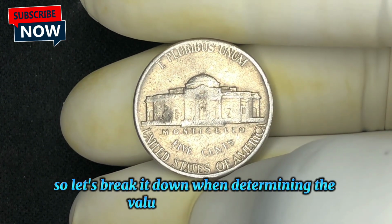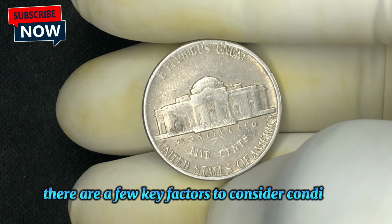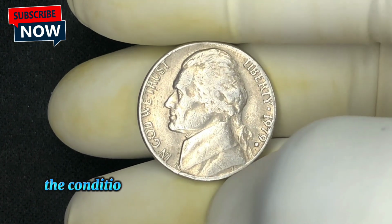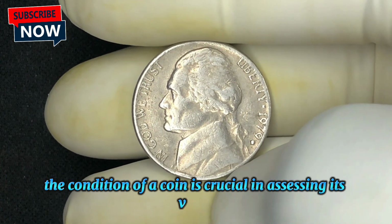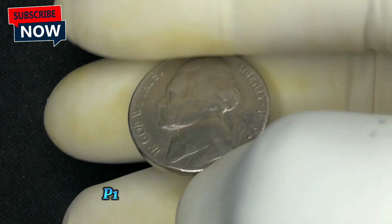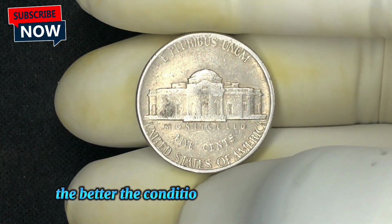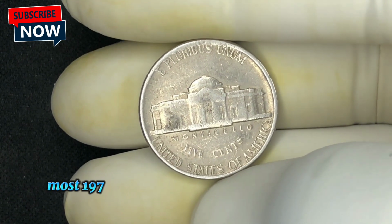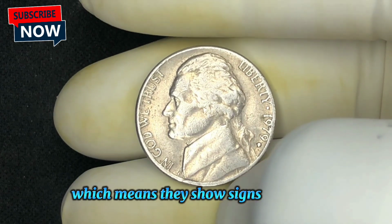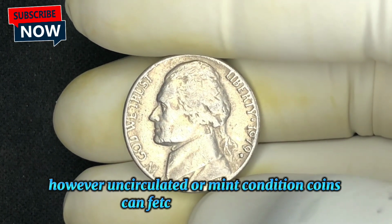When determining the value of a 1979 nickel, there are a few key factors to consider: condition, mint mark, and rarity. First up, condition. The condition of a coin is crucial in assessing its value. Coins are graded on a scale from poor, P1, to perfect mint state, MS 70. The better the condition, the higher the value. Most 1979 nickels you'll come across will be in circulated condition, which means they show signs of wear. However, uncirculated or mint condition coins can fetch a higher price.